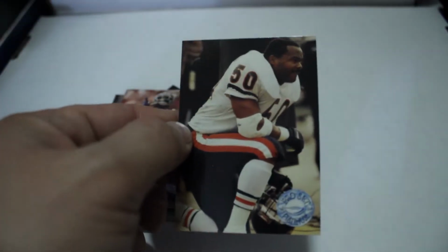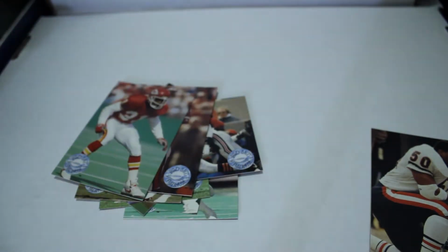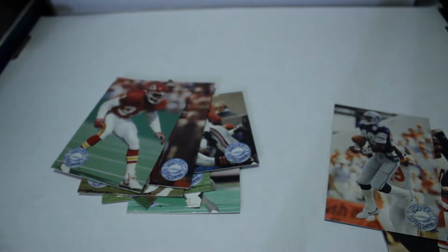Next up, Kyle Clifton, Freeman McNeil, Mike Kroll, Henry Jones, Harvey Williams, Wendell Davis, Ricky Nattiel, Mike Singletary. I think that might have been in the first, but I think we got one other one. Kevin Ross, Michael Irvin, first one of him we've gotten. And last ones are Johnny Holland and Ronnie Holman. So definitely got a couple good ones there.